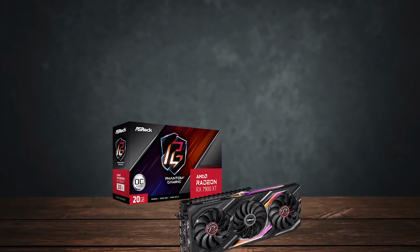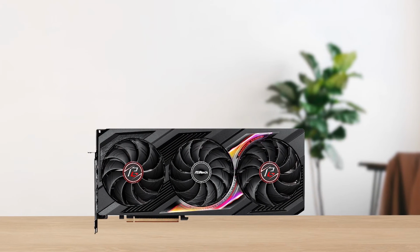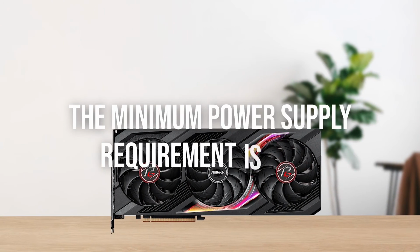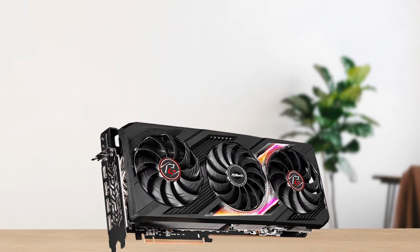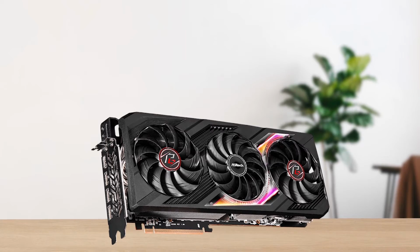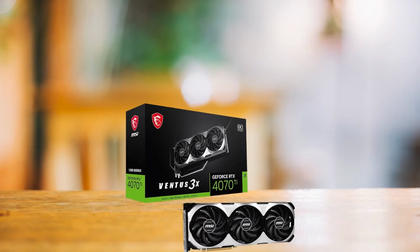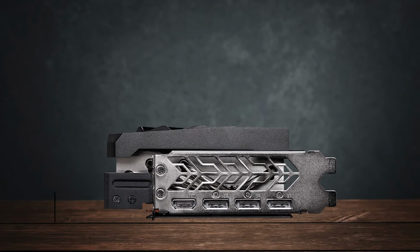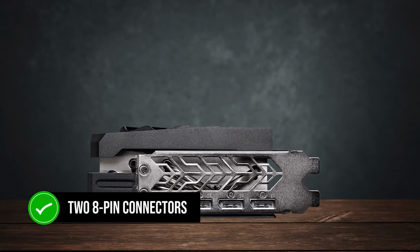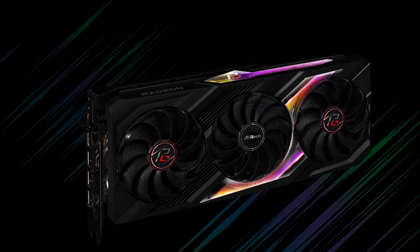Where this card is not silent is power consumption. Rated at 300 watts TDP, the minimum power supply requirement is 700 watts. However, this card likes to feast on power as it continuously draws more than the rival RTX 4070 Ti. This is powered by the two 8-pin connectors, which offer more compatibility than the newer 12-volt high-power connector in the latest cards.